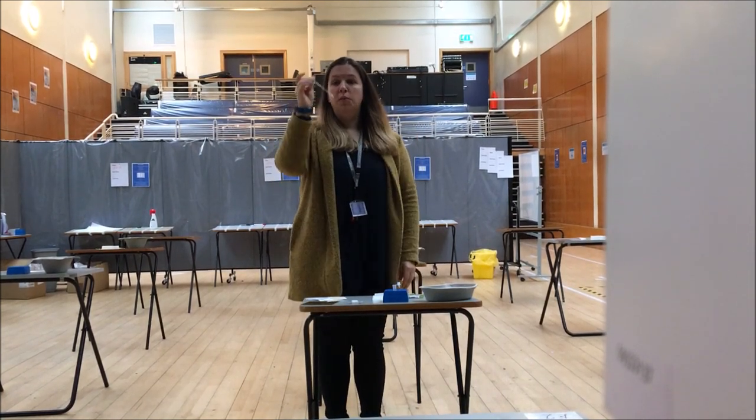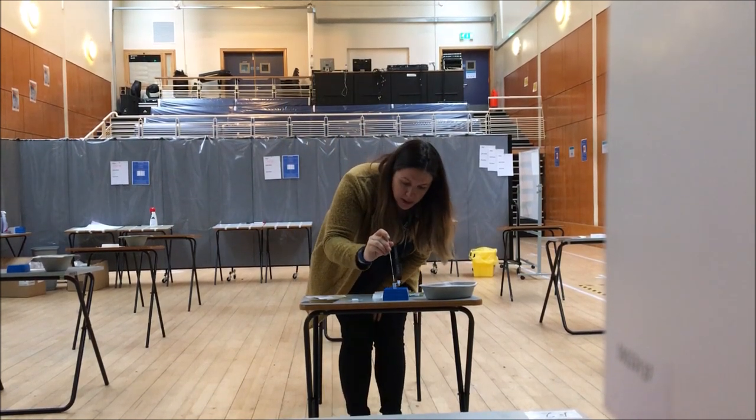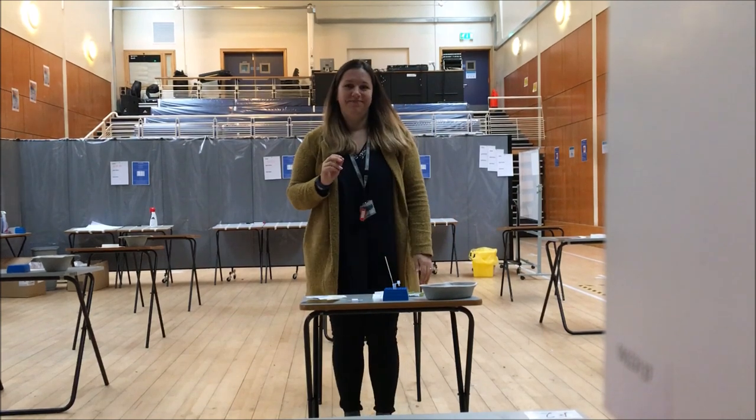Once complete, you need to place the swab fuzzy side down into the vial. Try not to touch the sides of the vial. Place it in and then you're done.